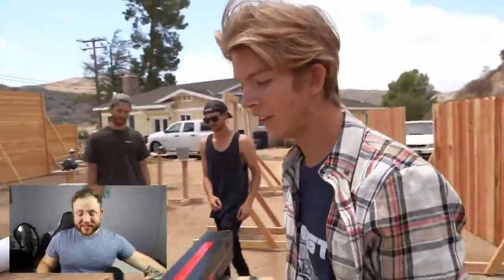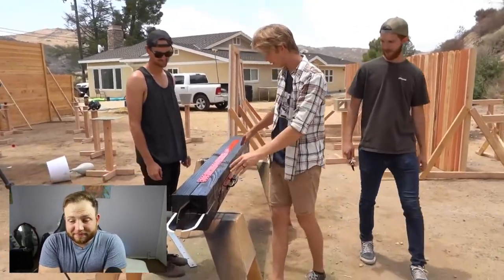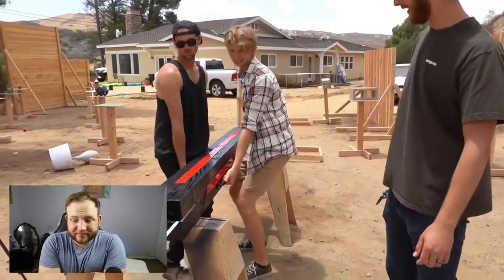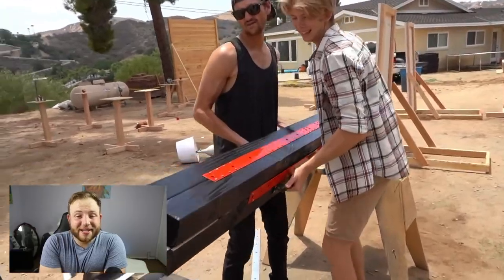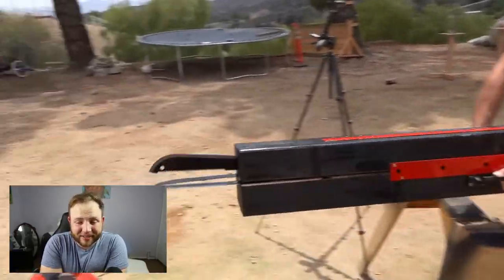Our battering ram is officially complete. As you can see, we got these sick blades, these red pieces that hold it together. This is insane. We got these handles. Whoa! And then on that is a stabby, real stabby battering ram. That's no joke. Stabby. That was really slow. Look at this. Yeah, but you're gonna be so weak.